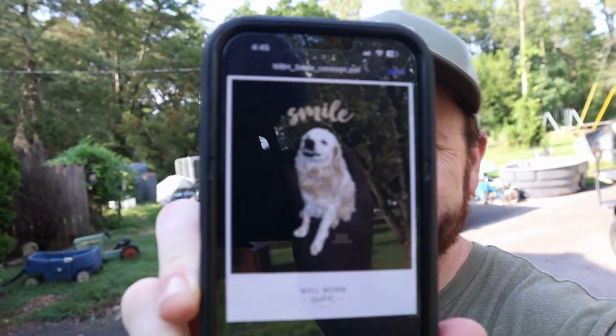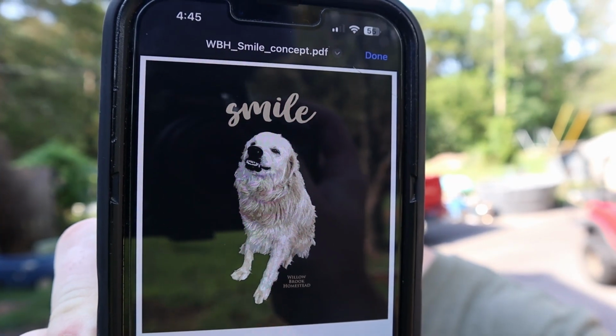So I have one last thing that I want to show you. Now it's a sneaky peek. This isn't final, but I got some of the drawings back for the shirts that we have coming up. We got an Okie shirt. It says smile. I'm just excited for that shirt. I love it whenever you walk up and he smiles. So I hope you're excited too.